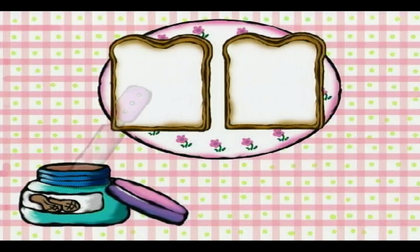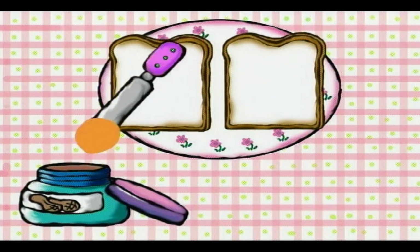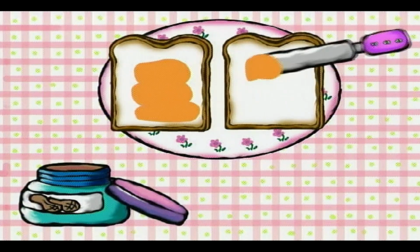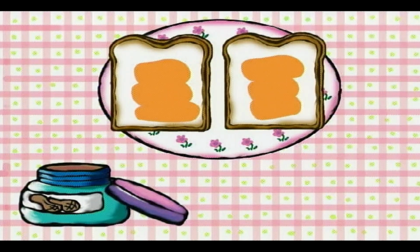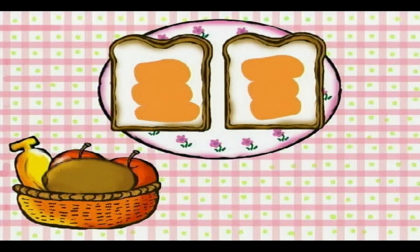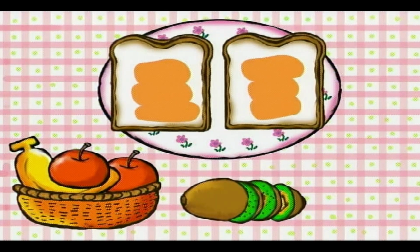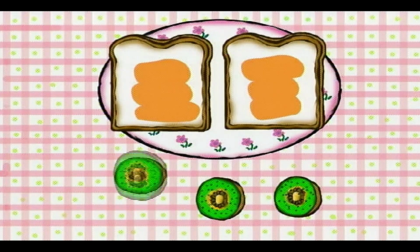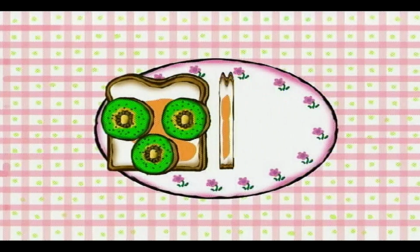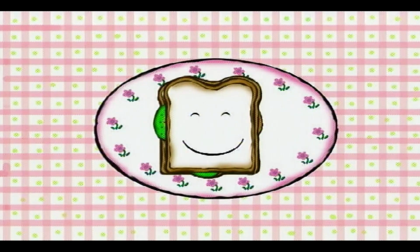Butter. Spread the peanut butter on the bread. Fruit. Put the fruit on the bread. Put them together. Sandwich. Mmm, a yummy, yummy sandwich.